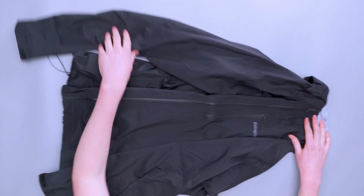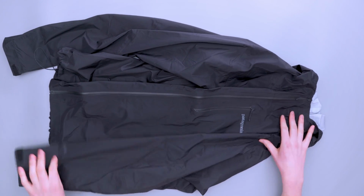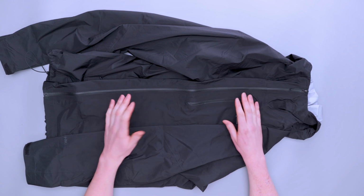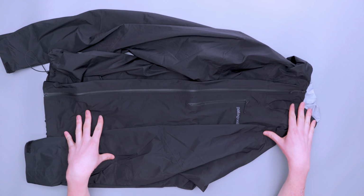It's never super smooth when you're packing something this big into something so small, but it packs pretty well, and it's really, really light. It's 9.2 ounces. This is the large one, so obviously if you have a smaller or bigger size, it's going to be a little bit different, but that's crazy light for what you get out of this jacket. And it's pretty warm too.